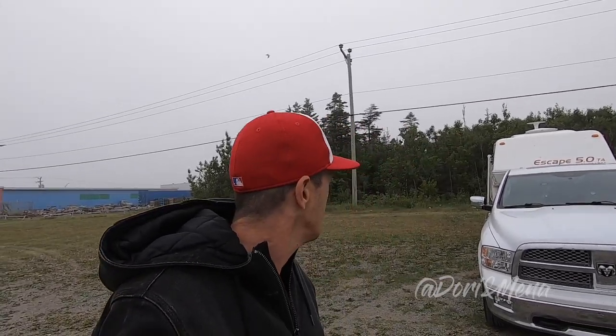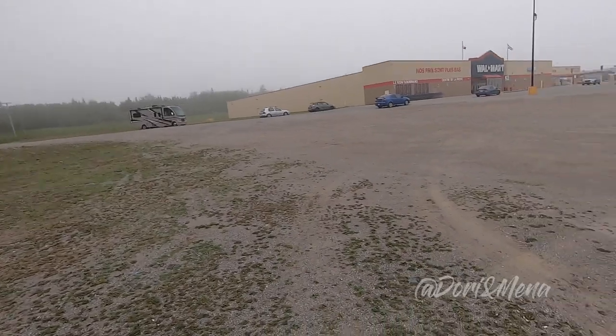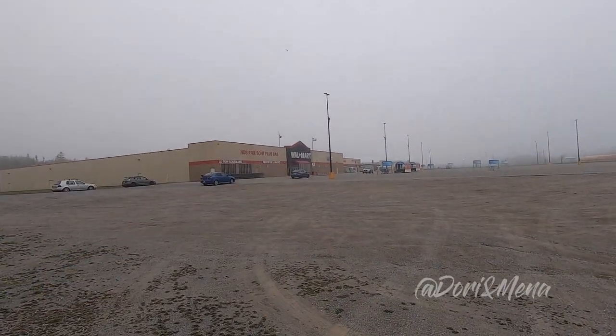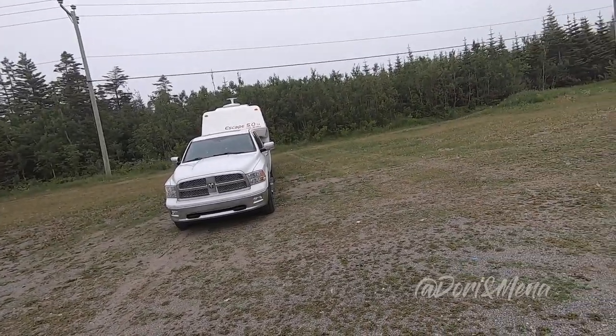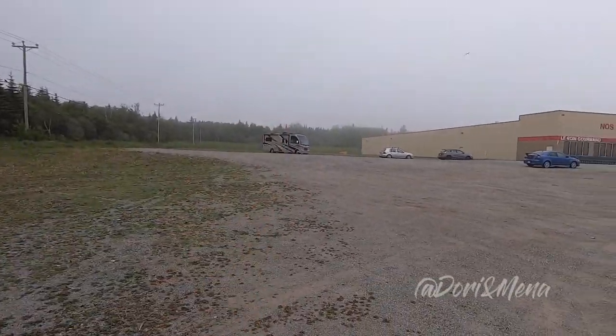And we're gonna camp at Camp Walmart. It's actually really cool because they have a sign right over there and it says they allow overnights RVs, and they told us to stay in this area. Well, you have one other fella over there. So that's gonna be it for today. I'll catch you guys in the morning.